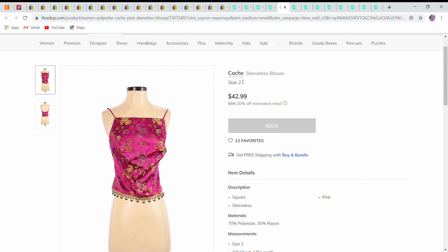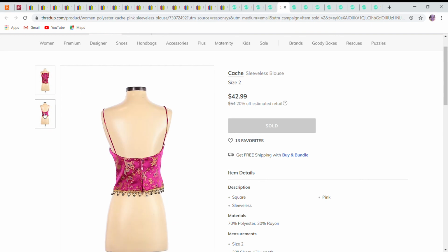This is a cachet little tank top. Really sweet. It sold for $42.99, and the buyer used a 20% off coupon, so I received $9.12 on that item.